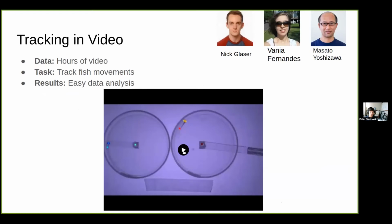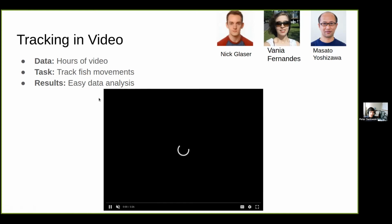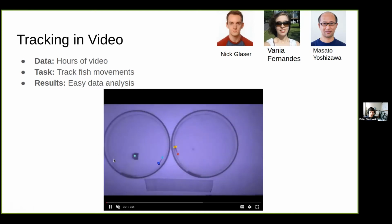Here's one application. It's a collaboration with Masato's lab in biology. We have hours and hours of video, and we want to use computer vision techniques to track the movements of fish from these videos so that we don't have to do it by hand. This is accelerating science by helping with automated data analysis.